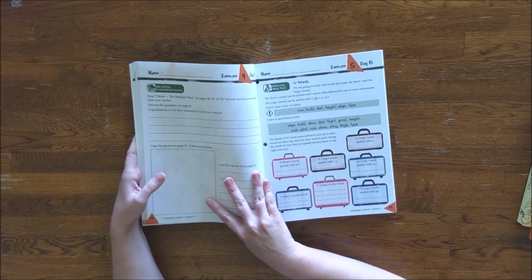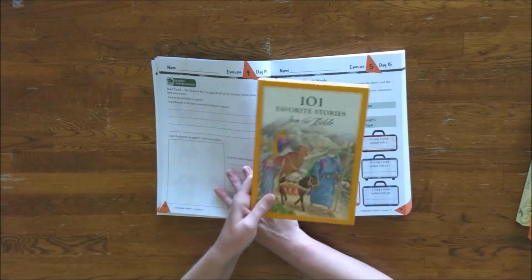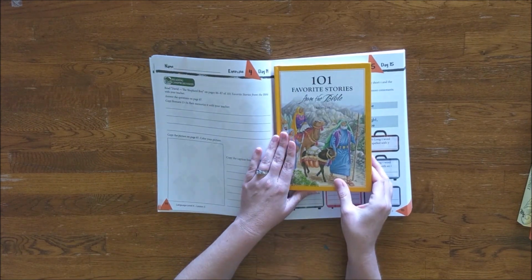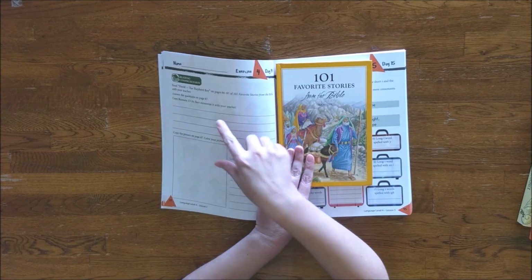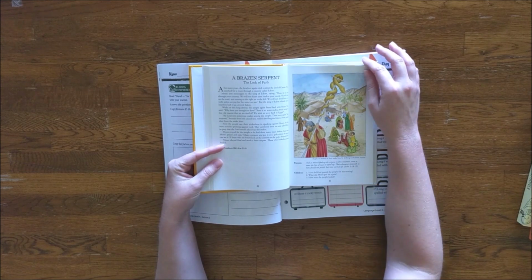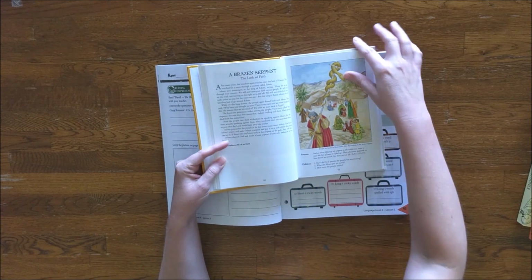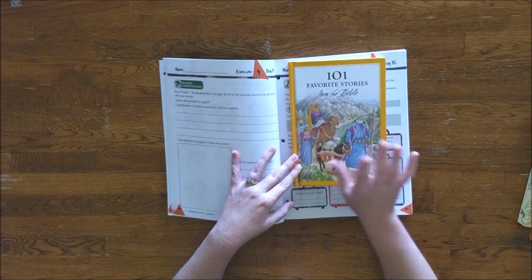And then on exercise 4, we read a story from the 101 Favorite Stories from the Bible, and they can draw a picture and copy the caption and a Bible verse. We have really enjoyed reading these stories together. The book also has a few comprehension questions for the stories, and my daughter has really liked these. This is one of her favorite parts.